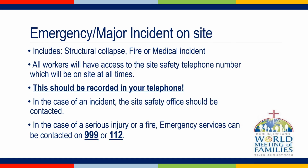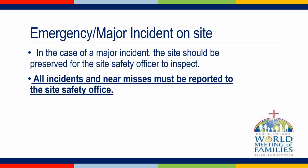Emergency or major incident on site. An emergency or a major incident could include structural collapse, a fire, or a medical incident. All workers will have access to the site safety telephone number, which will be available on site at all times. This number should be recorded in your telephone. In the case of an incident, the site safety office should be contacted. In the case of a serious injury or a fire, the emergency services can be contacted by calling either 999 or 112. In the case of a major incident, the scene should be preserved for the safety officer to inspect. All incidents and near misses must be reported to the site safety office.